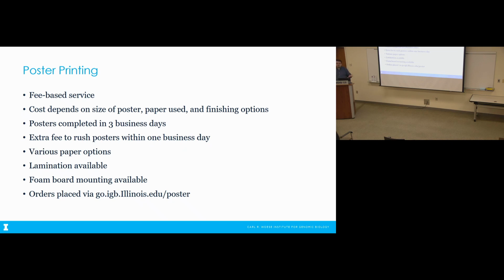We have various paper options from glossy to matte to a rather popular one that's kind of a fabric, so you could fold it up and put it into a suitcase. So there's all sorts of options there. If you need to laminate it, we can do that. If you want to put it on foam board so that it stays up and won't flop around any if you're putting it on an easel or something, we can do that as well. And there's a link to access the information about the poster printer.